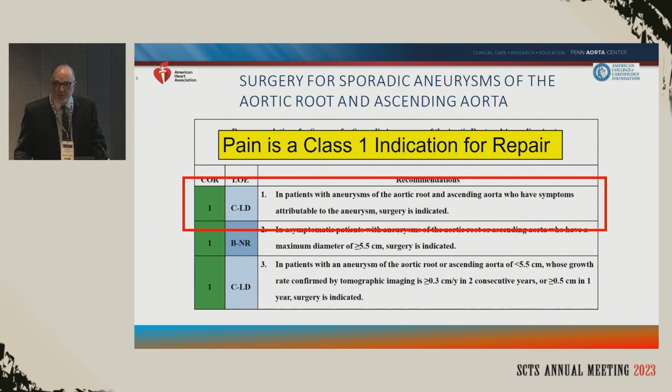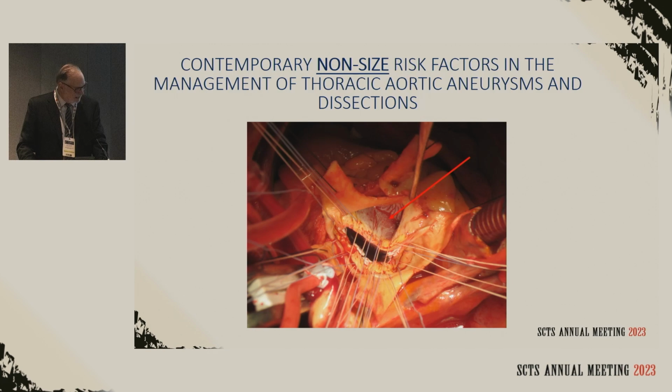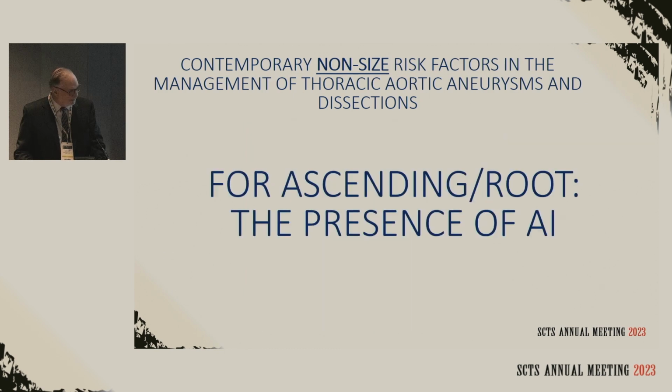And we should never forget the symptomatic aortic aneurysms. And you know what you see usually when you open up these? This is actually from John Alfredi's. You see these little tears in the aorta. As you can see here, we see this a lot. Here's one of my patients. You can see these patients that have these kind of pseudoaneurysms and tears that end up becoming almost like dissections. And this is sinus thinning of the root. And so pain should never be, and symptoms should never be forgotten.